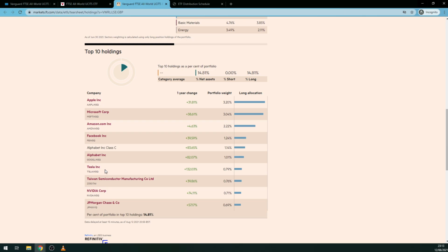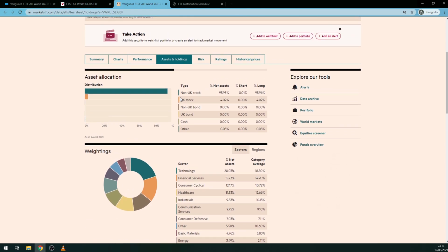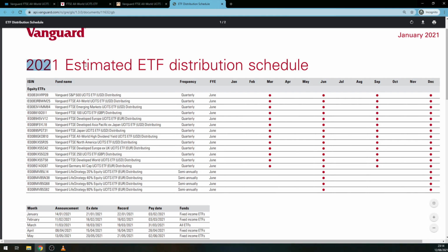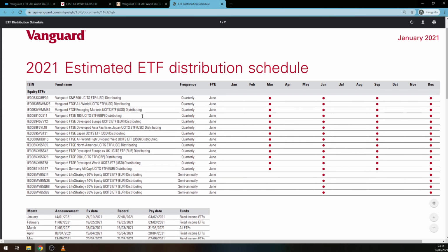Of course, if these companies increase in value, then VWRL is also going to be increasing. But VWRL is not only increasing in its own share value, so the value that we saw in our broker account, because they're actually also paying out dividends. And you can see that right in this schedule. So this is the Vanguard estimated ETF distribution schedule. So this is the schedule when they expect to share these dividends.